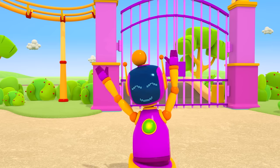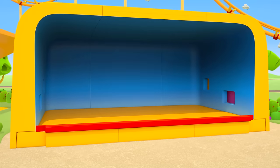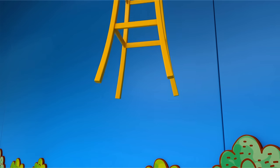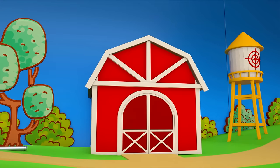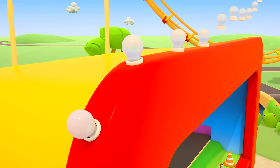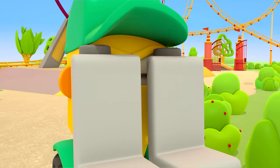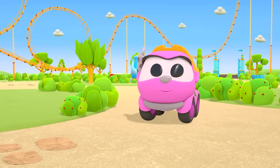Scoop wants to play with the balls. I got you! Scoop, you shouldn't throw balls at others. Why don't you look at what Leo is building instead? It's a ball-tossing game. You need to throw the balls and hit the objects. A water tower. A windmill. A barn. And some trucks. You need to throw the ball into the back. I get it. Throw the ball. Well, be careful. Scoop, now the robots are copying you.